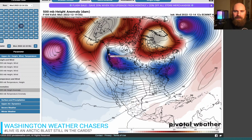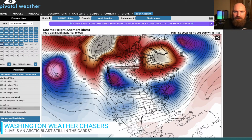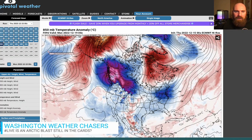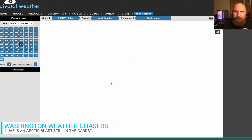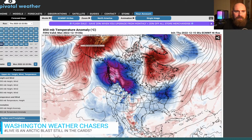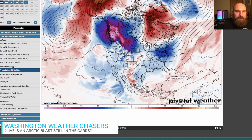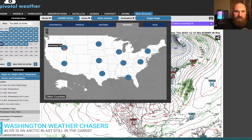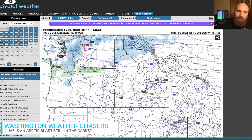It had it coming off right there on the Canadian border. And now with the most recent run, it has it a bit more over water and a little bit further south, into about the middle part of Washington. So there's a bit more cold air coming out over the water now with this run into Washington State. This could play favorably for a bit more snow on Sunday. So let's see what we're looking at snow-wise right now.